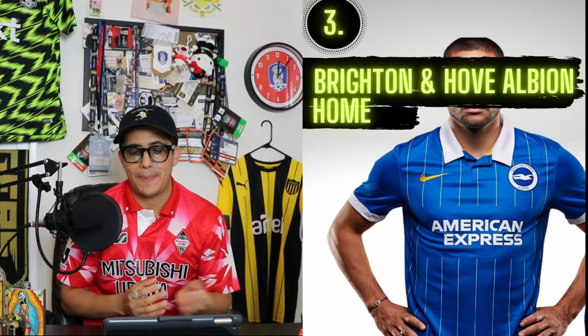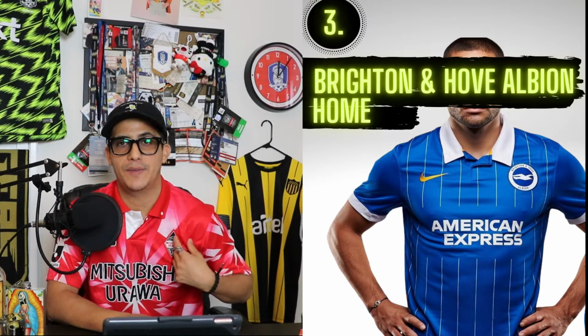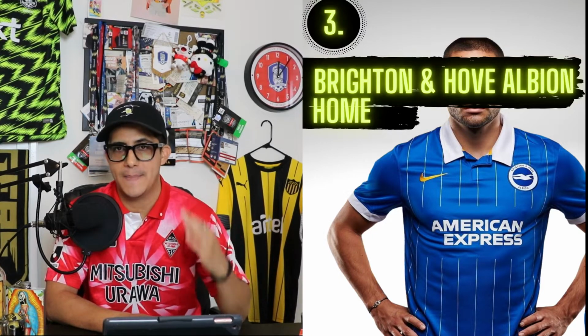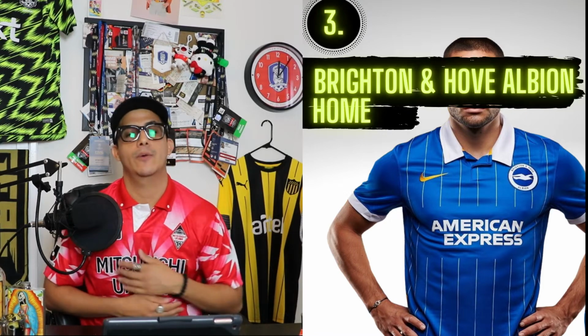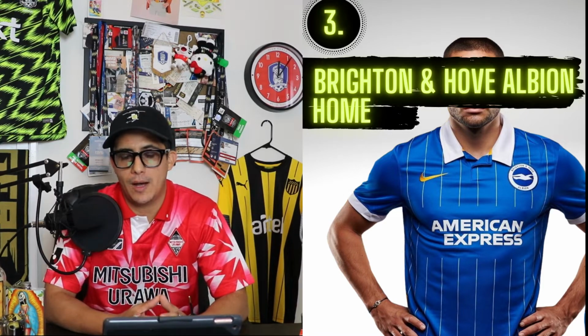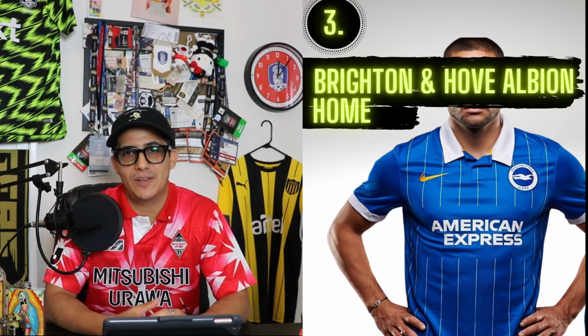So the blue strip has a yellow accent on the Nike swoosh, which is taken directly from their badge. If you look at that seagull on that amazing badge that they have, his beak is yellow, thus the Nike swoosh is yellow. The rest of the accents come from the pinstripes, which are white, and of course the collar and the sleeve cuffs match that.